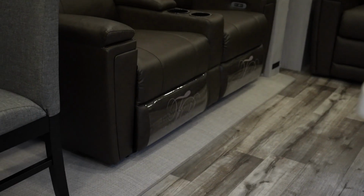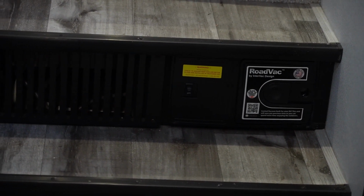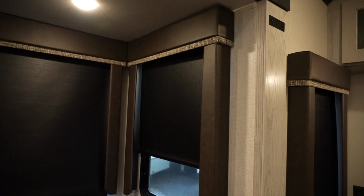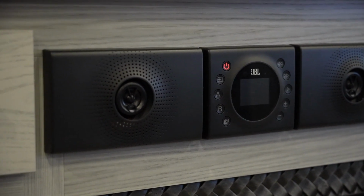Also, quick note about the floor in the slide-out. It's woven, so no worries about trapping dirt and carpet. In fact, no worries about dirt at all, as every Montana High Country comes with this central vacuum. Those theater seats are perfect for some nighttime or daytime TV viewing via the roller shades. Lounge and watch on a 50-inch smart TV in the living area with a JBL Cube stereo having 2-zone MyZone control.